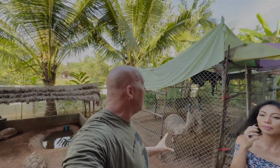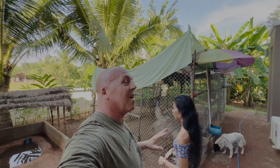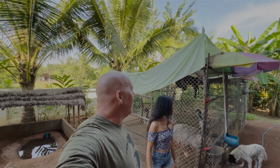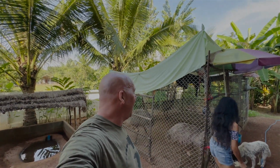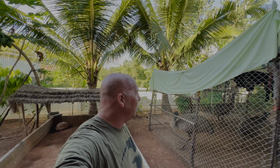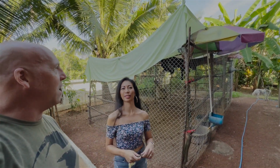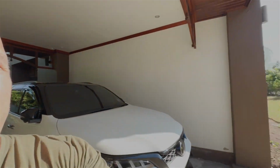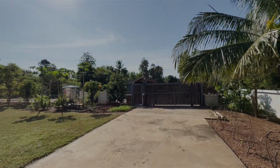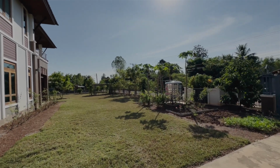So we will show you guys more of the emu. They're actually laying eggs. We have an incubator upstairs. We're putting eggs away. It's kind of a new thing for us, but we like them. They are fun. When we got them, they were very small, and they are getting big now. They are my dinosaur birds. Yeah, definitely. And then this is basically what it looks like. The gate, back gate.